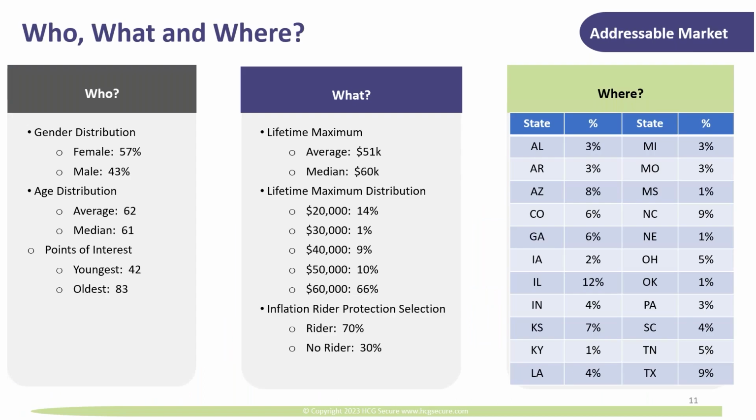Great, thanks, Liz. So from this point forward, we're going to talk less about Home Care Secure, the product, but more about the ways to help you sell it.